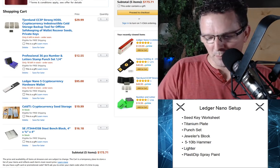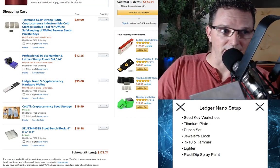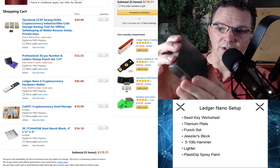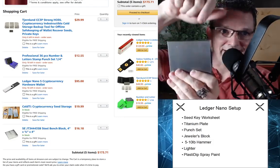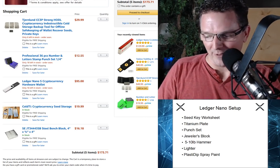a jeweler's plate as well. This is the one I bought. It's right there on the screen, about 16 bucks. This is a 4x4x3/4, a little heavier. My daughter, it had a little flap thing, it was in a plastic bag. She held it up in the car and it smacked her in the face. So they're heavy, be careful with them.